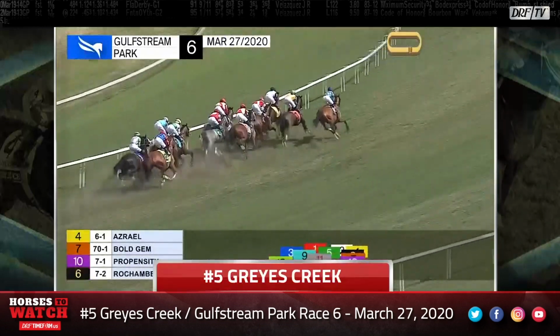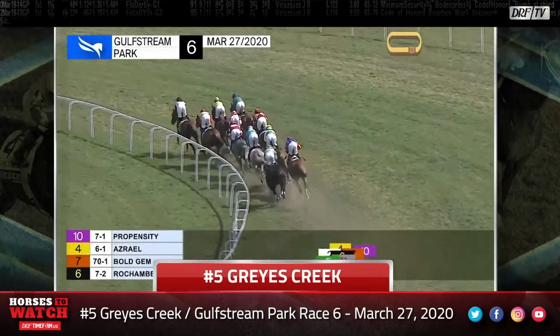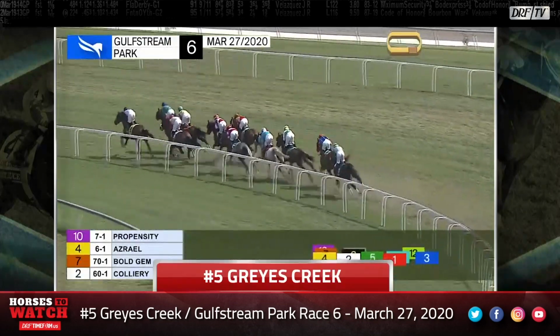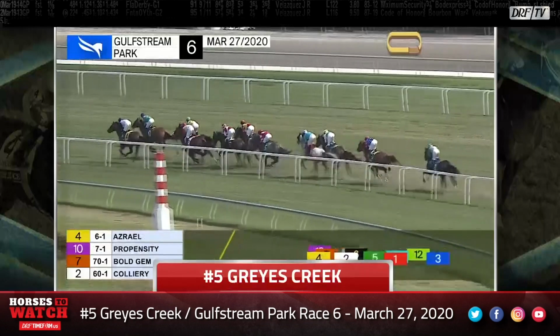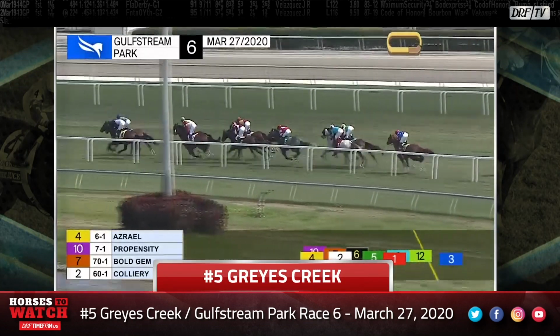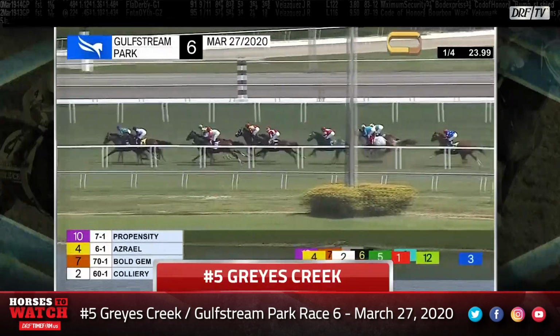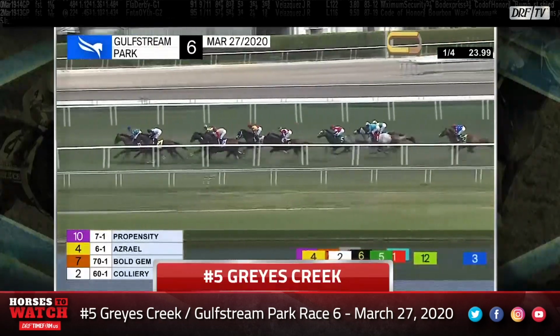Now, it's worth noting at this point that the eventual winner is the number 4, Azrael. That's actually the uncoupled stablemate of Gray's Creek, the other Chad Brown horse in this race, and he's going to lead this field from gate to wire. So Gray's Creek is going to have to run against the race flow, trying to make up ground into this race, and you're going to see what happens. It doesn't work out too well for him.